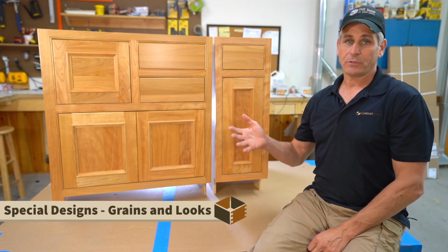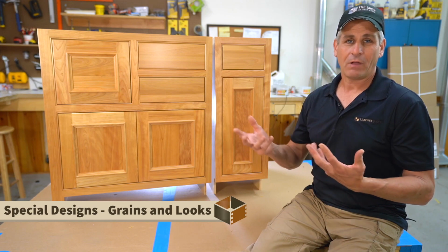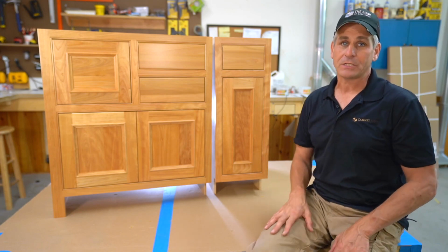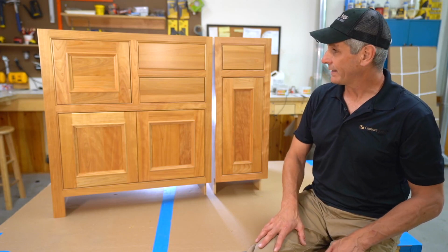We can even, through our special designs department, do what they call curly grained, or you see it a lot with maple. You get that curly grain or bird's eye kind of look. You can get that with red birch. It gets very expensive, but you can get some really interesting looks with red birch. So anyway, something to consider. We don't hardly ever see it anymore.